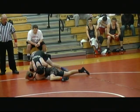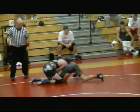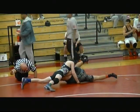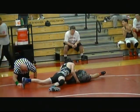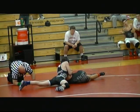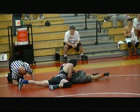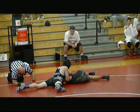Looks like he's got the elbow trapped. Kind of a grapevine pin here. He steps around to the other side. And he's got back points. Looks like he's got 3 already. So at worst, a pin. At best, 5-0. We'll see what happens.